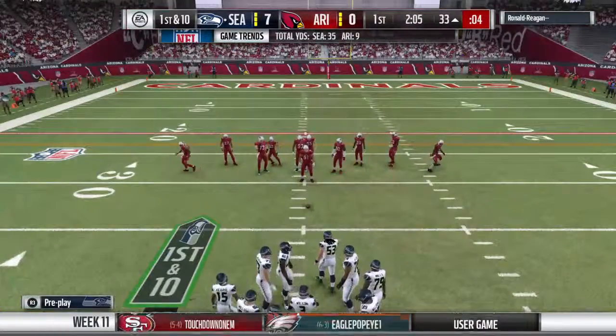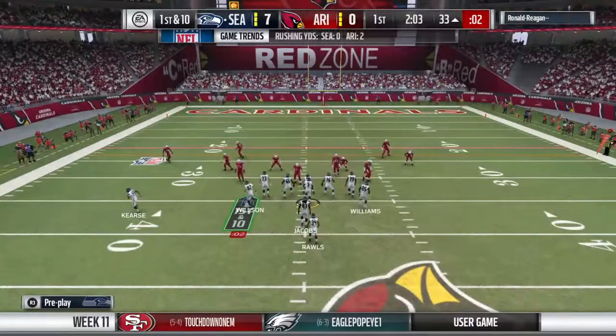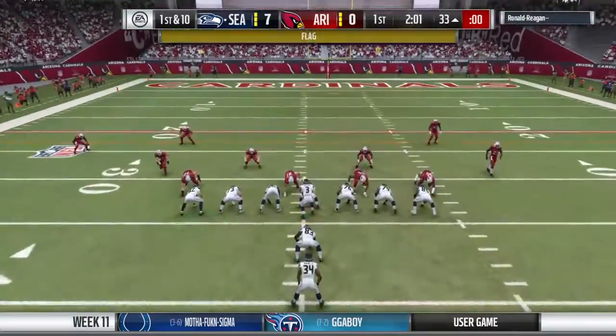Offense comes to the line now, 1st and 10. They'll need to get the play off quickly. And on the outside, they're playing press coverage.